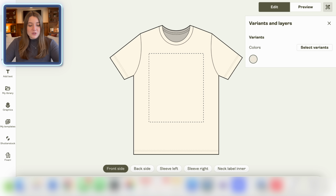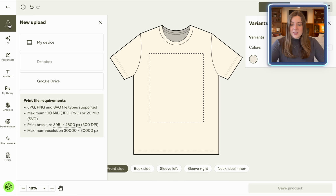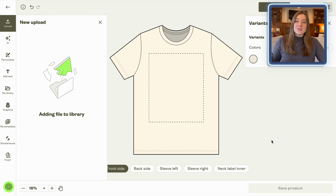Then we're going to go over here to the left-hand side where it says upload, and we are going to upload from our device. So on my device, I just selected that artwork we just downloaded from Kittl.